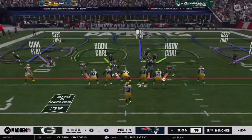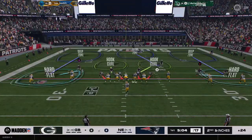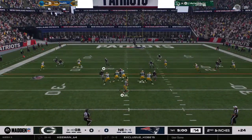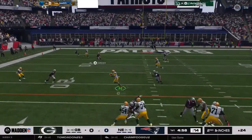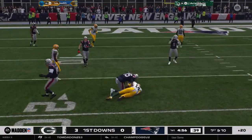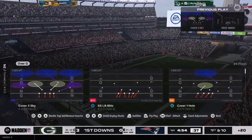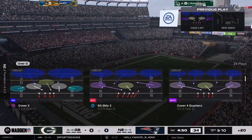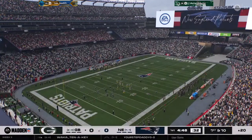Options are open here. It's second and inches. Here we go, set. Loves to throw again. Has him on the quick hitter. And he has it down officially to the red zone at the 20. It's a 4-yard gain, and that's going to get him across the marker and earn the first.